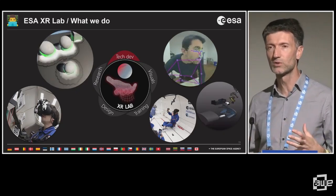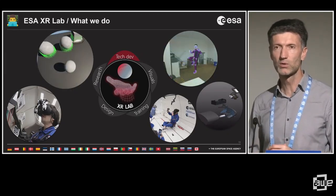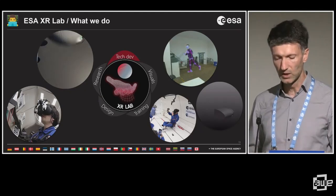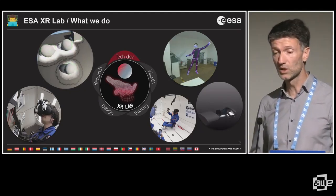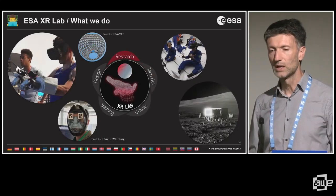Whenever you walk on the moon or on Mars, you will then reshape the terrain with your vehicle or with your footsteps. And it's essential for us that the terrain is modified if you need to dig, if you need to drill, if you need to explore. So we do this kind of development as well.